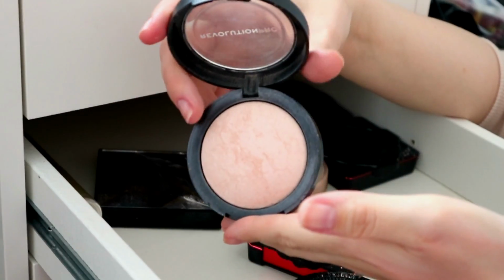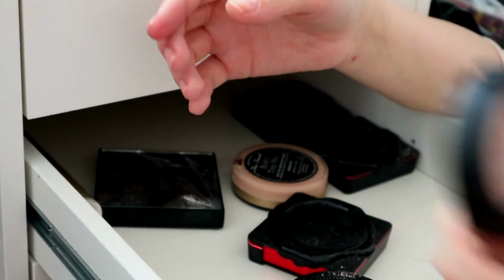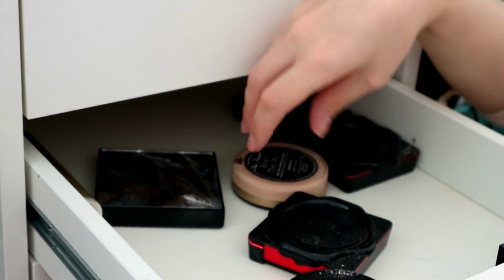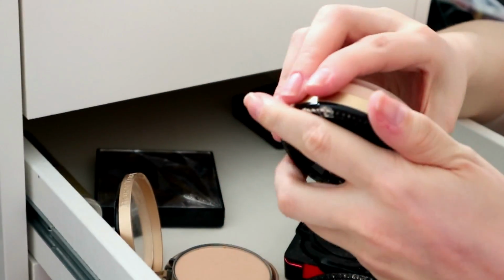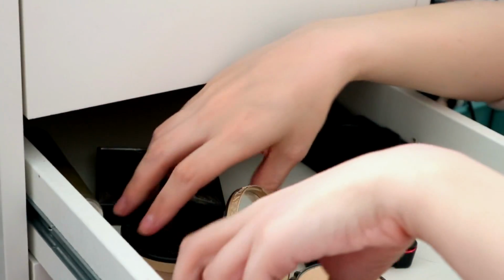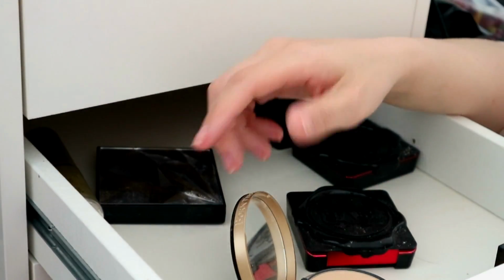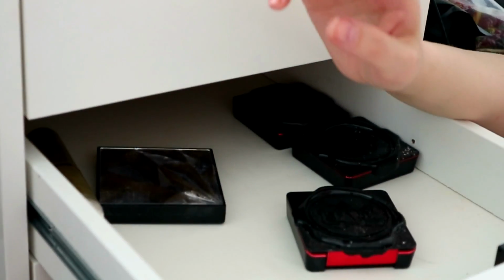And this is Luminescence by Revolution Pro. It's lighter than Old Pleasant. I'll keep it. I really love it. Cover FX can go. I never reach for it. I've got 3 Born This Ways. I've used them all. They're all pretty dark on me. I think I got rid of some of these in my last declutter. Right, I'll get rid of Seashell and Cream Puff, and I'll keep Porcelain.